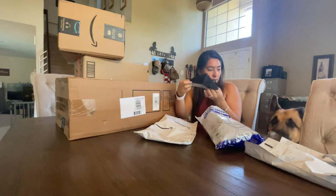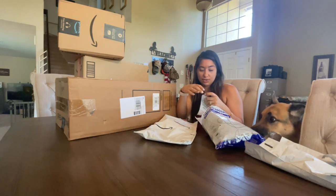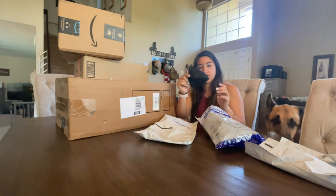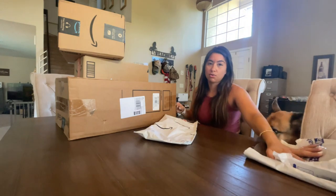The inside's obviously white. Wanna wear a mask, Duke? My dog is like, what are you doing? It's crinkly, is it food? So black ones, they look a lot better. Those are just for the airplane. So those will be super helpful.